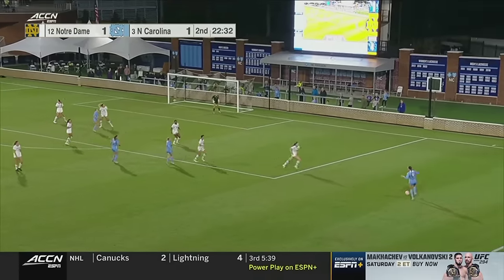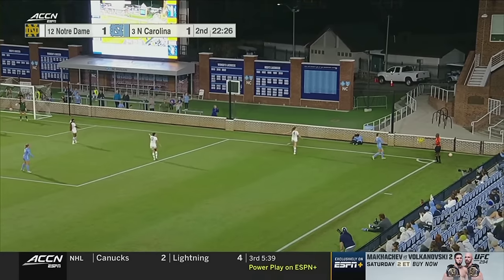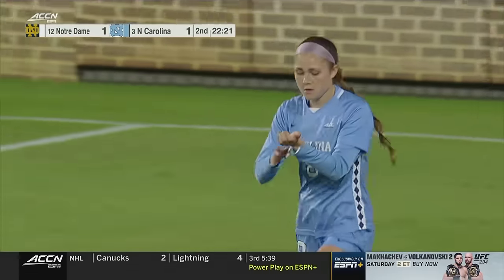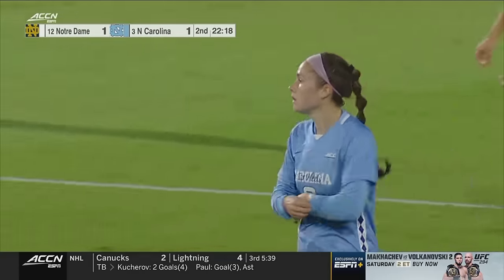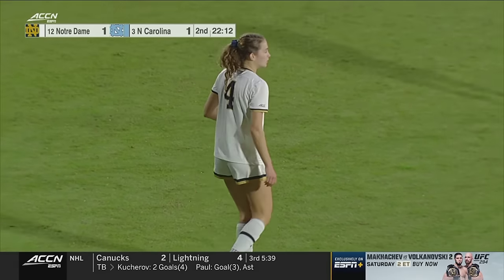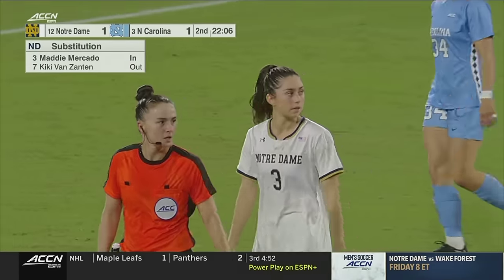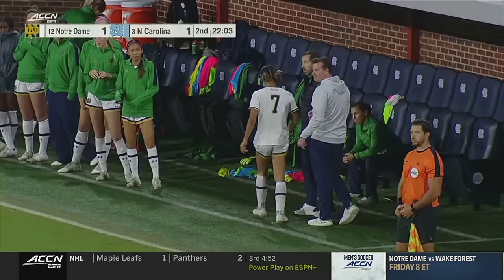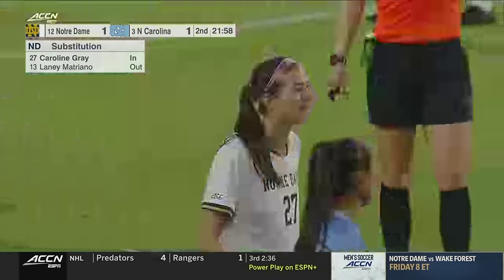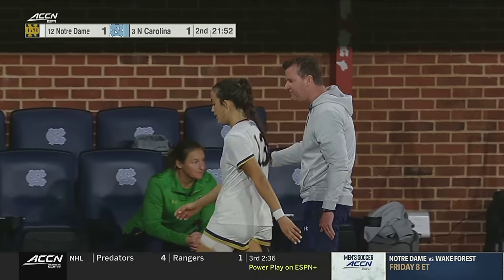Colton out wide for Moxley. No service allowed as Klinky defends, but concedes. Nope, it'll be a goal kick. Looks like that initially might be a corner, but goal kick the call. A couple of subs coming on for Notre Dame. Mercado, good to see her back out there. And Caroline Gray, 5'9 senior, number 27 for the Irish, also makes her first appearance in the midfield, replacing Matriano.